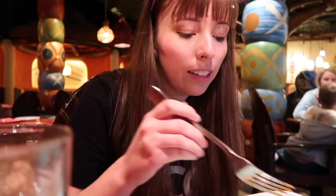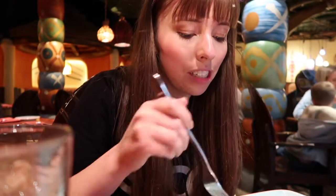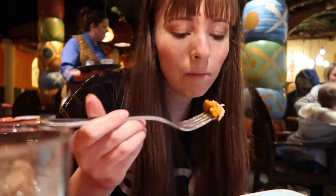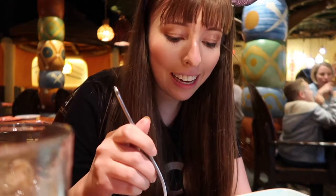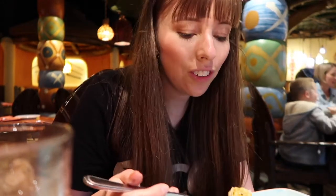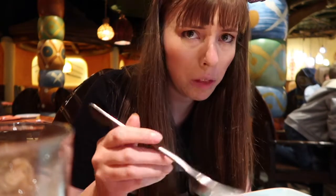Okay, here we go. I'm going to try the chicken first because it's butter chicken. Delicious, with some rice. Really moist, really tender. I love the flavor of butter chicken, obviously. I'm going to try some of the vegetables. I've got some cauliflower and some pumpkin as well. So much better than I thought it would be. I actually like the vegetables better than the butter chicken.